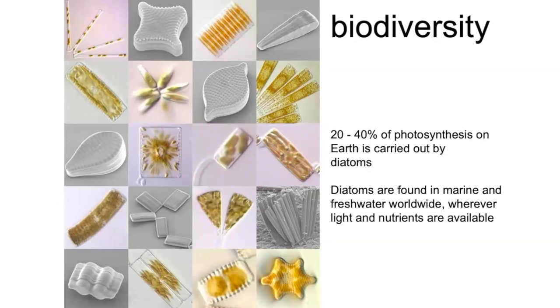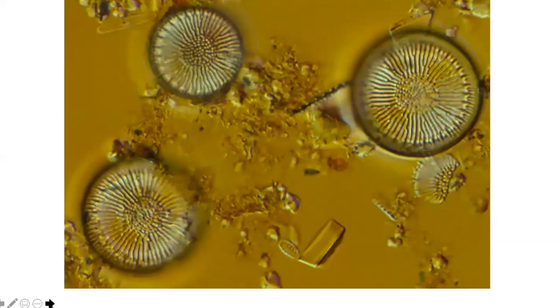So they're photosynthetic, and 20 to 40% of the photosynthesis on our planet is carried out by diatoms. And they are distributed in marine habitats, freshwaters, anywhere where there's light, nutrients, and occasional moisture. Diatoms also grow in soils, so they are ubiquitous, and in these different habitats are where these different species live.